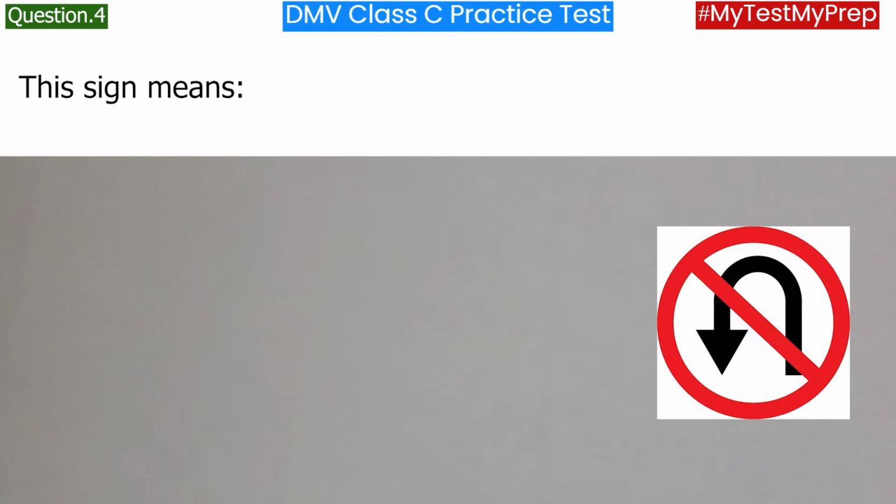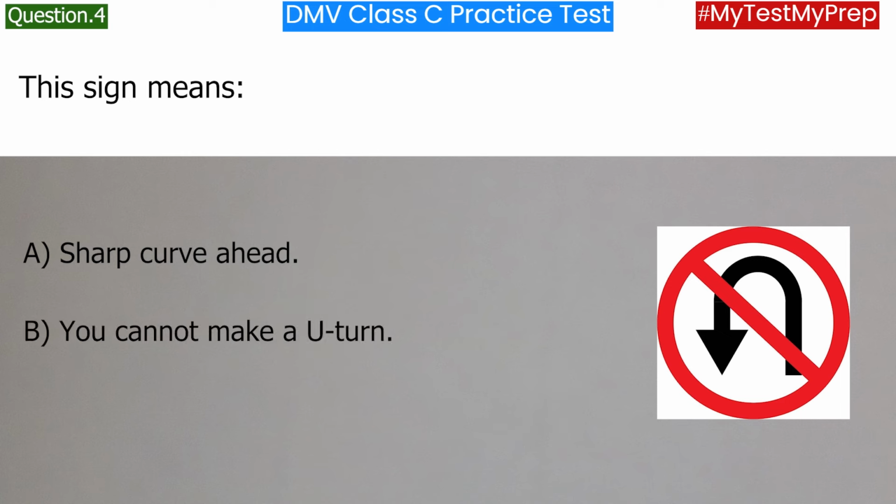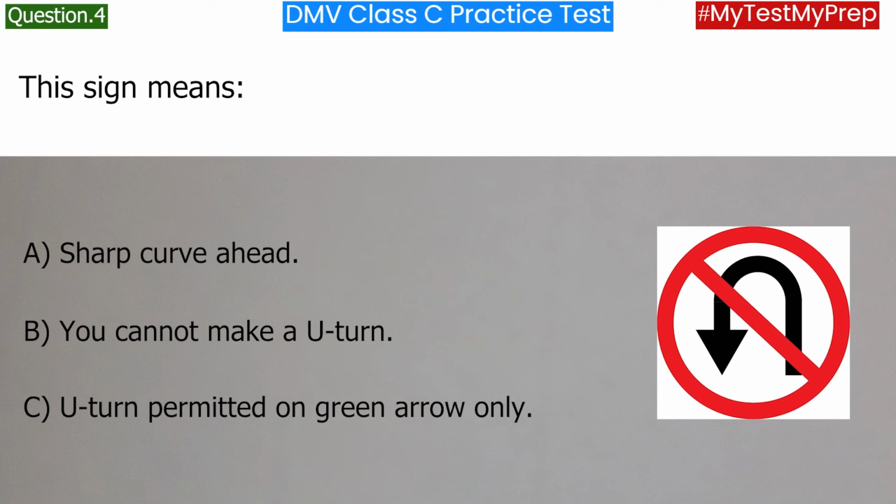This sign means A. Sharp curve ahead. B. You cannot make a U-turn. C. U-turn permitted on green arrow only. Answer. B. You cannot make a U-turn.